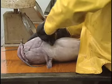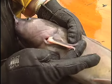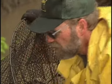We snap that off and section it, and we're able to age the fish, and that heals over on the fish within a fairly short period of time. In fact, we catch fish in our sampling from previous years where we notice the spine is missing from one side, and we know we've sampled that fish in the past.